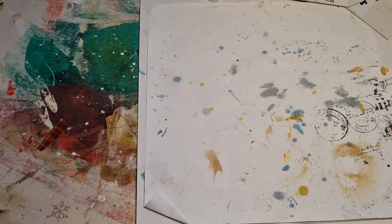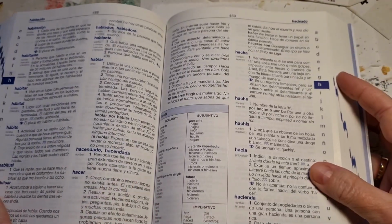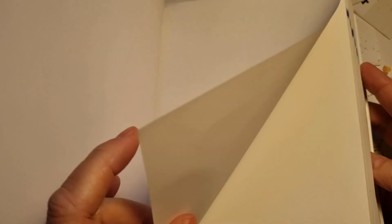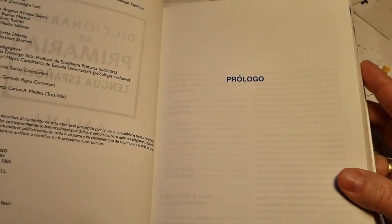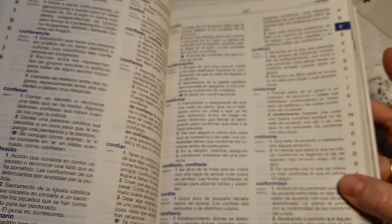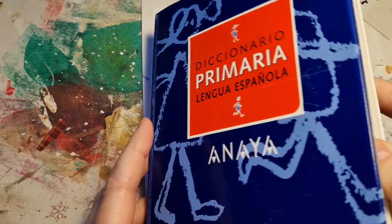Then I've got this dictionary, Spanish, but I don't know if I'm going to use this. This is really, really nice and not vintage at all. But as you know, I love different languages, learning different languages and all of that. So maybe this will come in really handy. Just a Spanish dictionary. So who knows. This is still really nice.